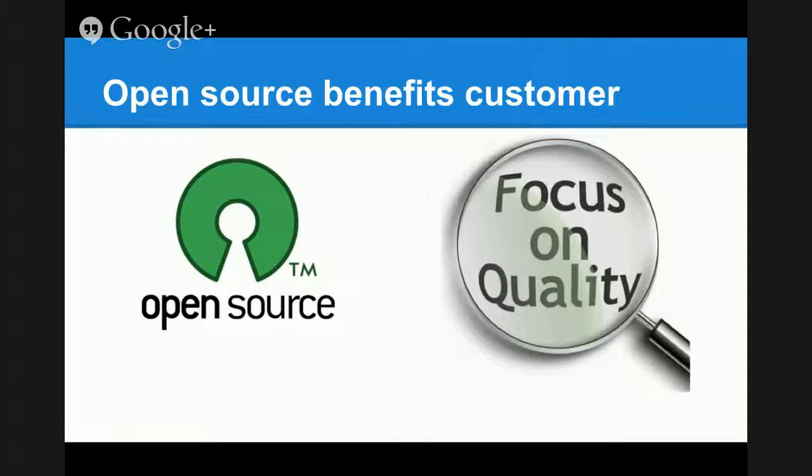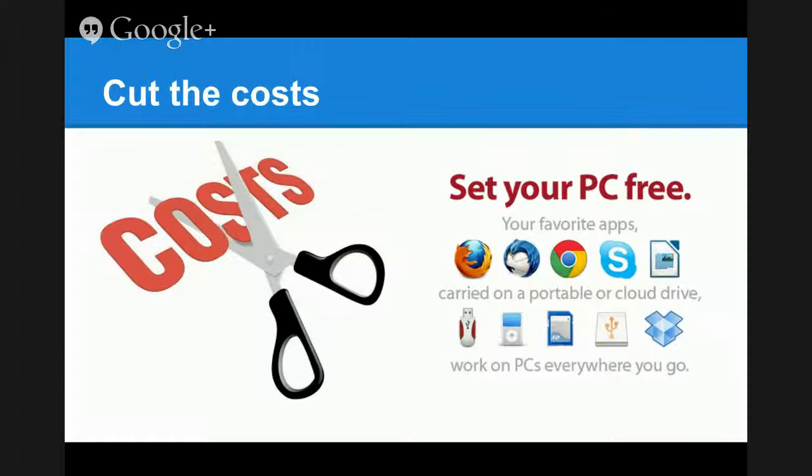Open source improves the quality. People can find bugs and fix code, receive actionable code quality issues, and continuously measure and track your code quality. It can cut the cost to a large degree. Free software and operating systems can save hundreds of dollars on just one simple home computer. It can save hundreds of thousands to millions of dollars for a large organization or business.